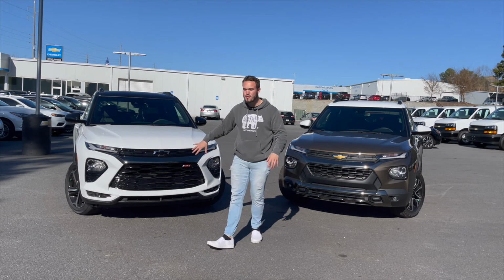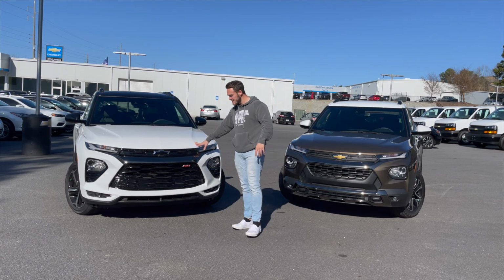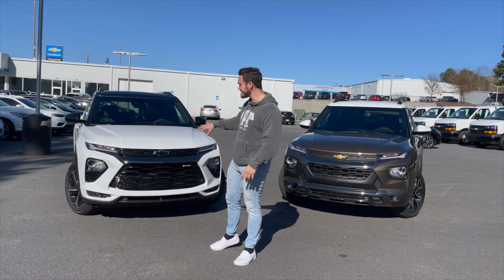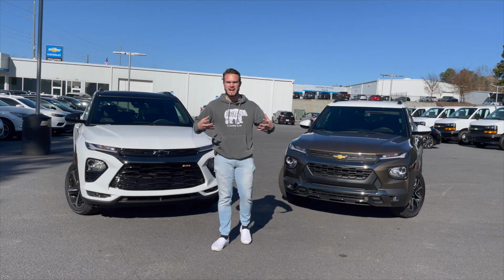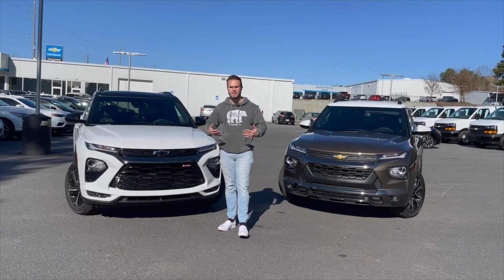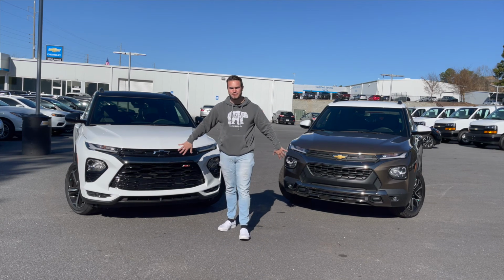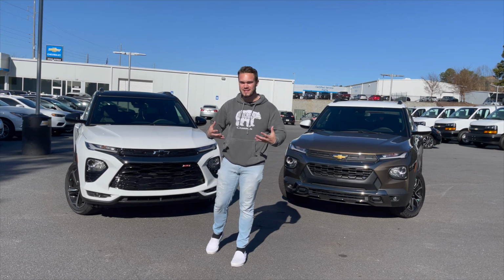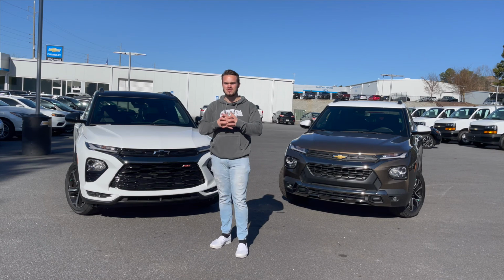This thing is so fun to drive, guys. It's like a Mini Cooper, honestly, or you'll hear me say Miata syndrome. This thing has it. It's got that fun aspect of driving. So, without further ado, let's get into these two and let's see what the difference really is, and let's see why this could very well be Chevrolet's new stone that they're gonna turn.